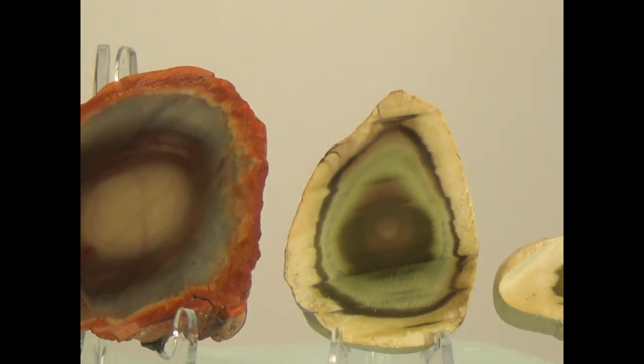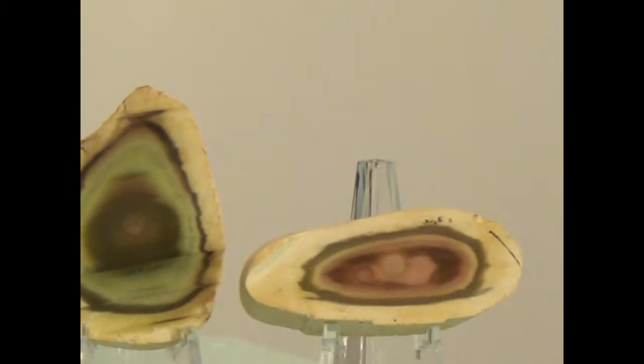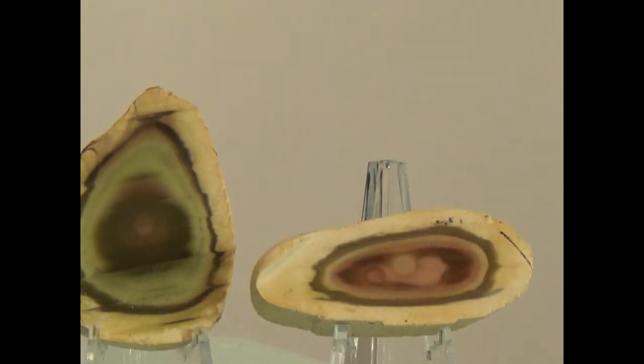It comes in many colors. The nodules are often found with a white covering or rind. Egg or orb shapes are common.